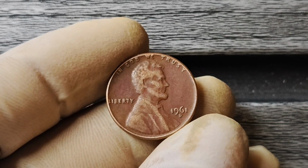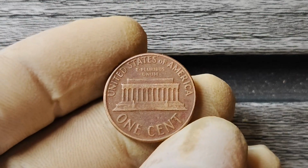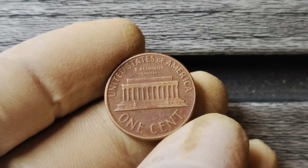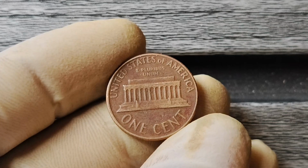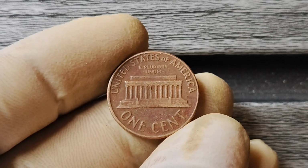I took it home, did some research, and sent it off for grading. The result? It wasn't worth $1 million. But it did fetch me a few $100. Not bad for a coin that was nearly given away. That's why it's so important to know what to look for.